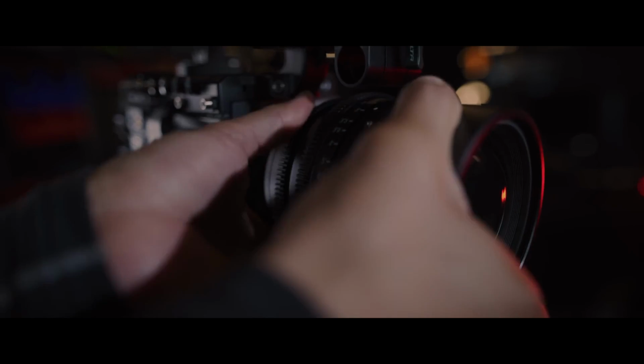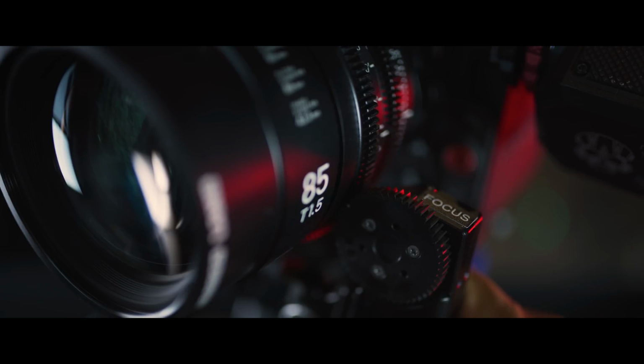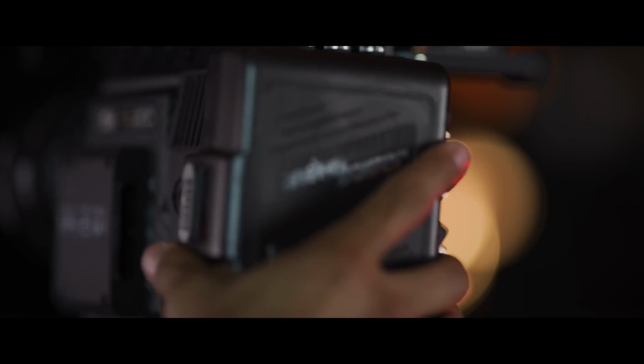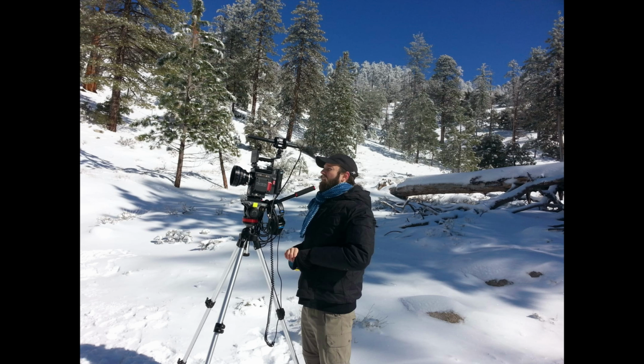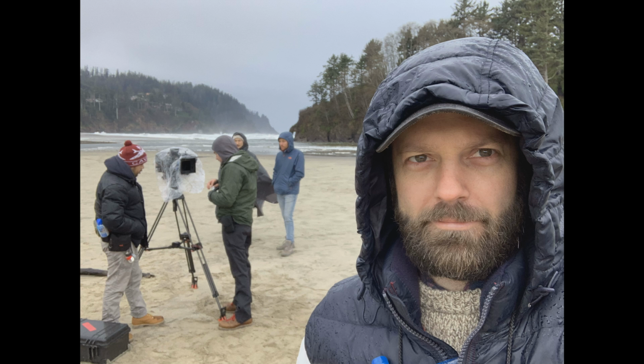Number 9, Reds are built like tanks. Whether you're filming in a crazy environment or in a crazy situation, you can be sure your Red will be able to take a beating. I've used mine in 30-degree weather on the beach while it was raining and had no problems. I did use a rain cover though.